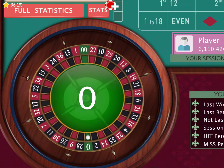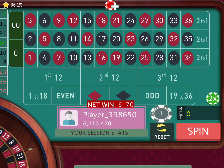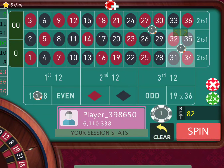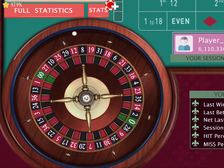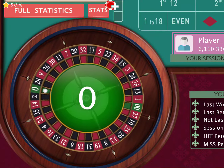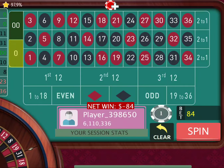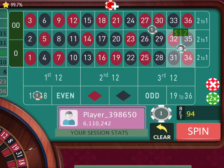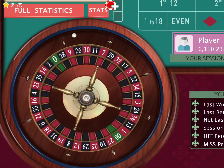There's 0, no problem. We just ladder up. 1, 2, 3, 4, 5, 6, 7, 8, 9, 10. 1, 1, 2, 1, 2. Whoops. And we spin. There's 0 again. No problem. 1, 2, 3, 4, 5, 6, 7, 8, 9, 10. 1, 1, 2, 1, 2. Okay, so far, folks, we're a couple $100 into our bankroll.